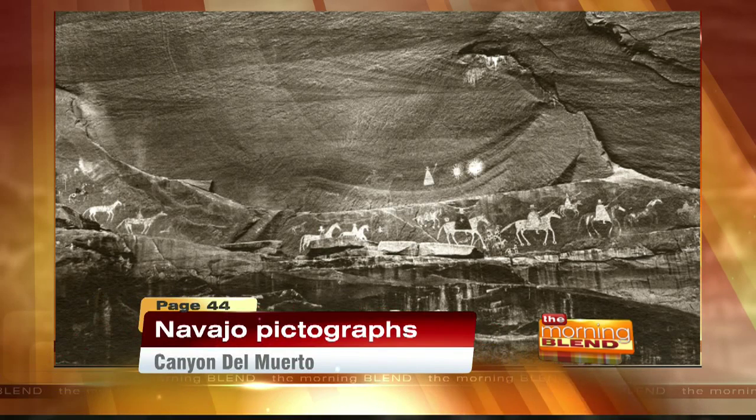This is actually Navajo pictographs. It was Anasazis who built these places, later occupied by the Navajos, and this actually depicts the massacre. The Spanish cavalry came in and massacred more than 100 different Navajos.